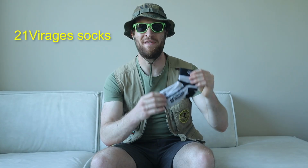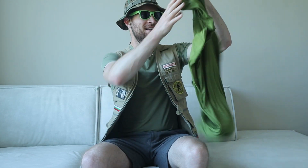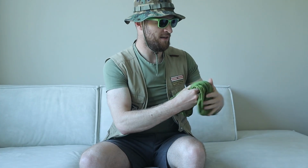And the socks, I have been thinking about it and experimenting a lot, but still I'm going back to the Vincent Virage cycling socks. I'm not sure if it will be this pair or a new pair that I have still in my closet. These are still the best hiking socks for me for the past 5 years. My hiking shirt is the same I wore for all of my serious hikes for the past 5 years basically. And that is the Outdoor Research Echo hoodie. Still great, it definitely has some wear and tear, but it is really a nice sun protection and still super lightweight and cooling.